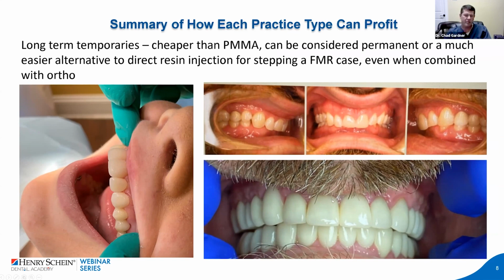He's been in these for about 4 months now. He had ortho for 2.5 years, and we're stepping him, and the gums are staying great. Everything's doing great. We're getting ready to convert him over to mostly Emax. I think there's a zirconia bridge in there.